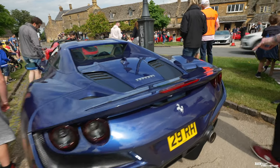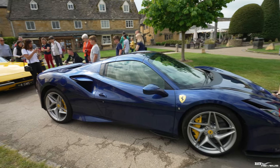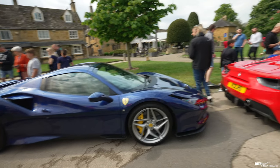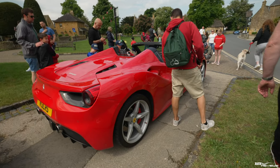As you can see, if you look at the detail on the paint, it's metallic, triple layer. The only color I prefer blue-wise over TDF blue is Blue Pozzi. Blue Pozzi is a really classic color, beautiful color. And here we've got a 488 Spider to finish off the display.